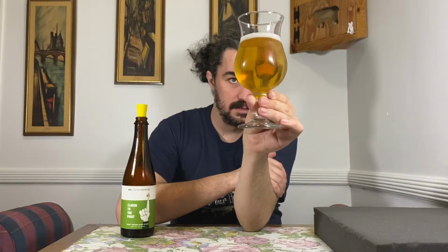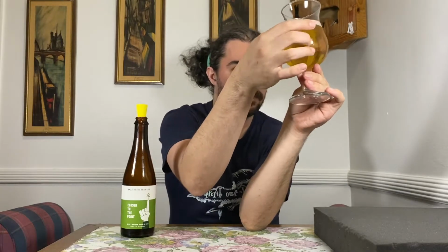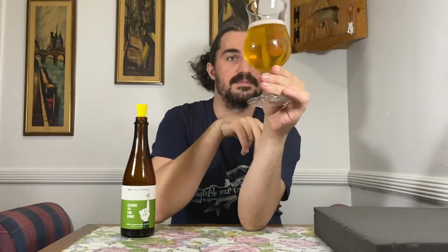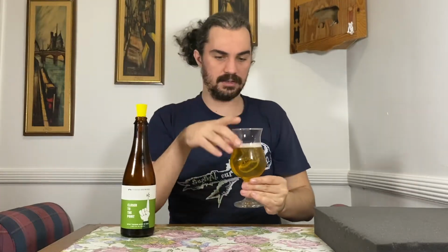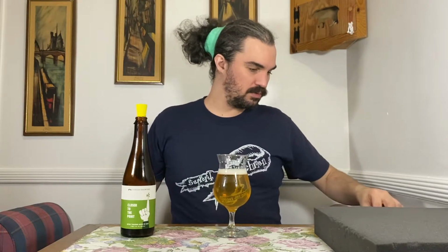It's clear. I can't tell if it's my hand that's distorted, but there might be a slight haze to it, a very slight one. Bright yellow. Oh, the outside of this glass is gross. Those are just watermarks on the outside. Anyway, the head was a little bigger, but it's a white head, less than a finger now. I'm getting Granny Smith apples from here.